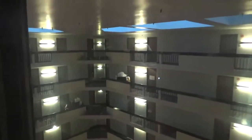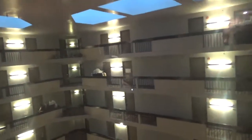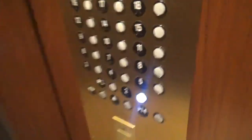Here we go. Look at all the good luck signs on the doors. My stomach dropped. Very nice elevator. Look in the ceiling, who you see? Hi. Traditional buttons, hands-free ADA code, my phone, indicator. Whoa, that's an acceleration.